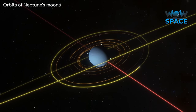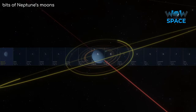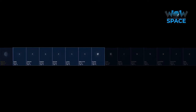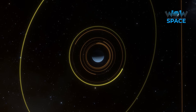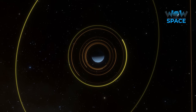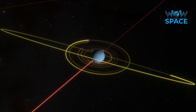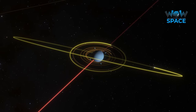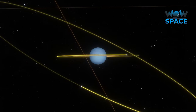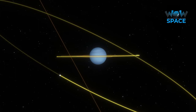First of all, let's discuss where Triton fits into our solar system and its local system. Triton is one of 14 known moons of Neptune. 7 of these moons are regular moons, or in other words, moons that orbit along Neptune's ecliptic with very circular orbits, or orbits with very low eccentricity. After these inner regular moons, we get to the irregular moons, the first of which is Triton. An irregular moon is a moon that follows an inclined, eccentric, and often retrograde orbit.